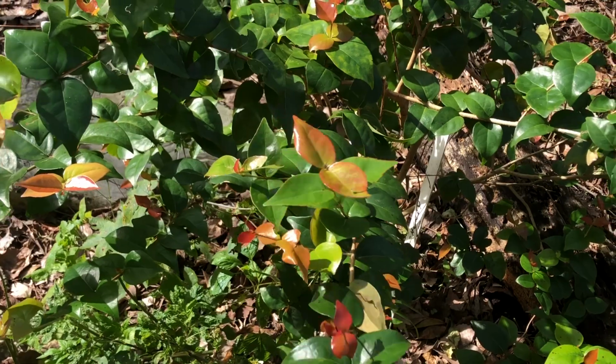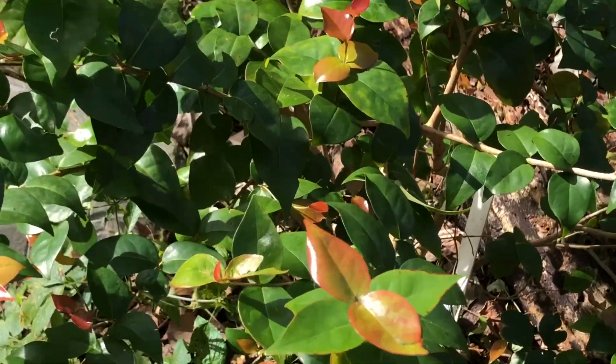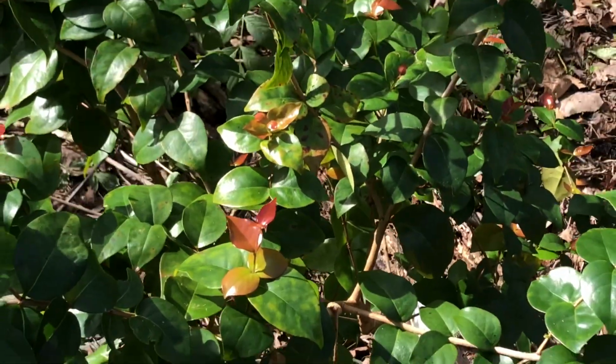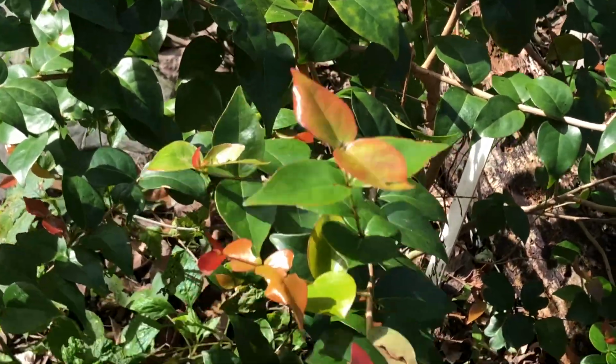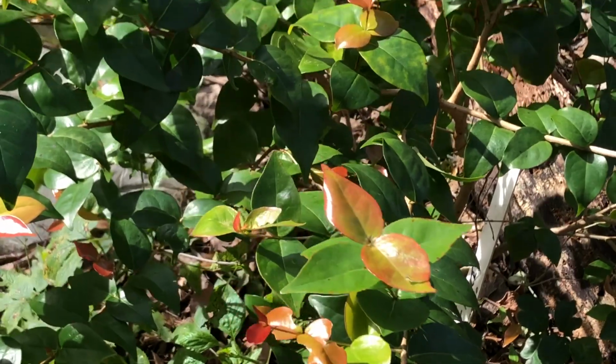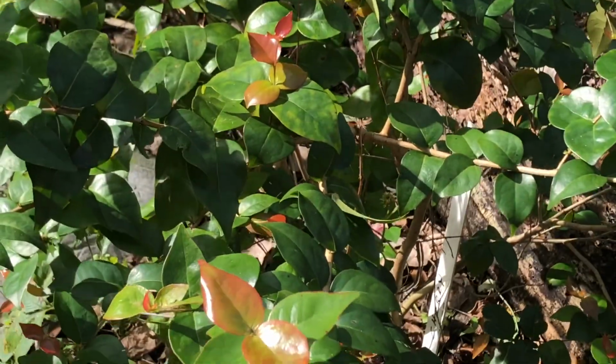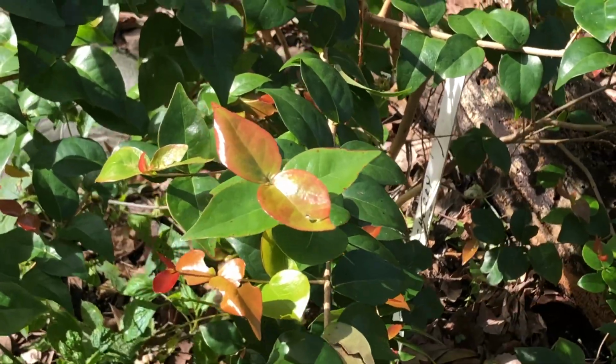Again, no flower buds yet, but wow, look at that pretty new growth. Mostly unaffected by the cool weather so far. And if we hit the 20s, I would imagine we'll probably get some leaf damage, and we might get some dieback down closer to the ground or something. But so far, so good.